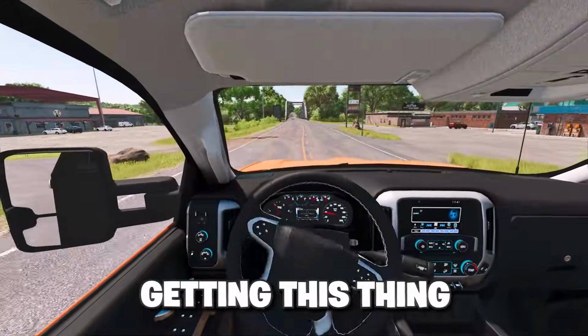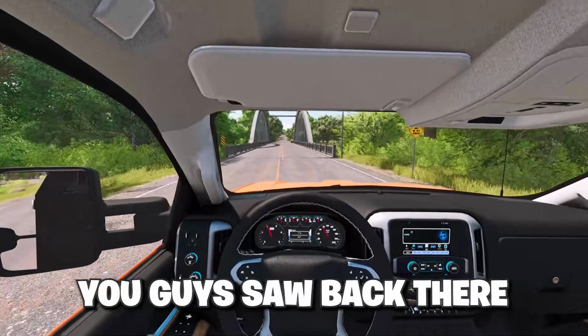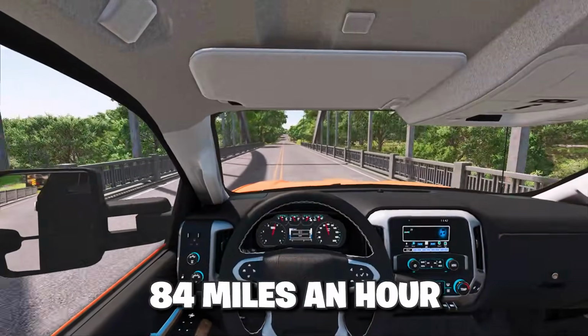So we got to be careful getting this thing back to the shop. We'll get it back and then locked away in our new secure garage, as you guys saw back there. It's actually pretty cool to check out. We're rolling about 84 miles an hour. We got a straightaway here.